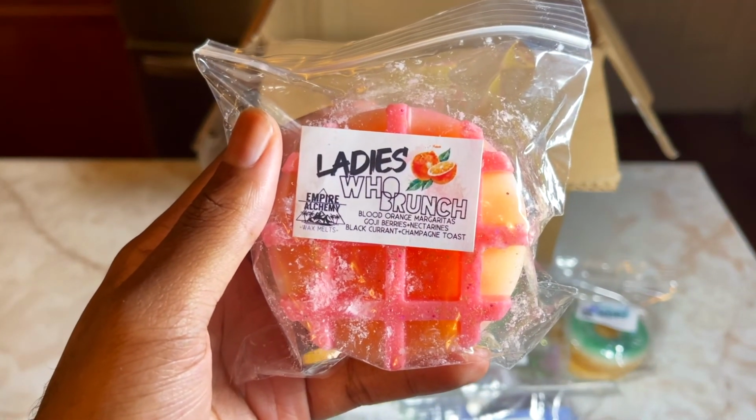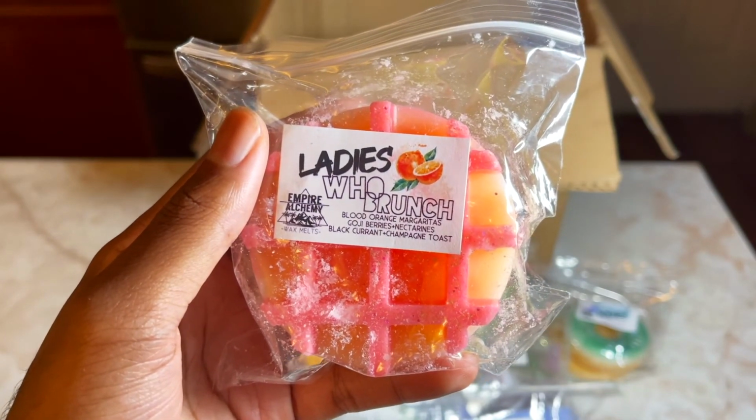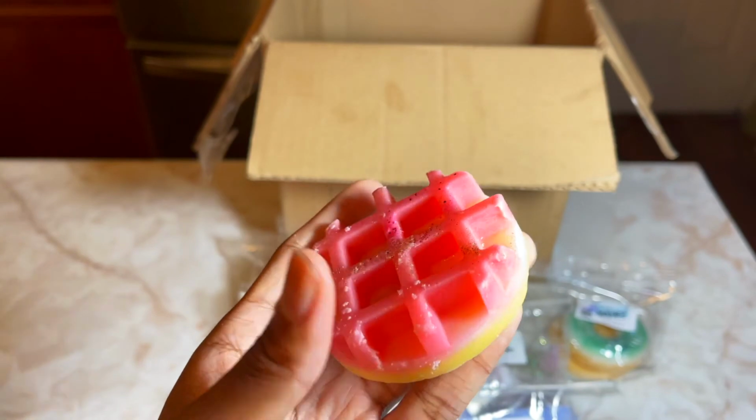This is blood orange margaritas, goji berries, nectarines, black currant, and champagne toast. And of course, we all know champagne toast is the Bath & Body Works fragrance. Look at that. Absolutely gorgeous.